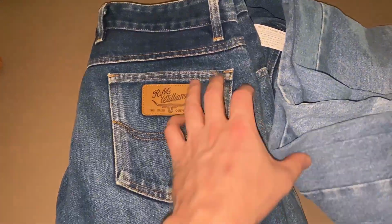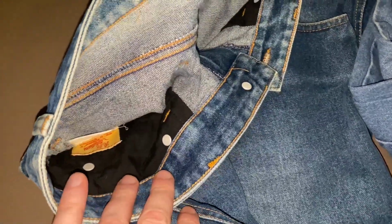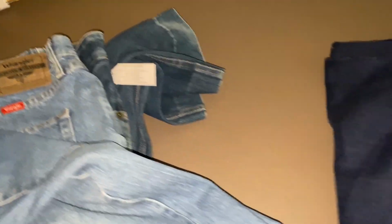So I don't do double takes on this channel. I don't do double takes. I just wing it. And I forgot three pairs of jeans. So I got these ones as well. Another pair of RMs there. There we go. A bit more modern, those ones. We have a pair of Wranglers. I love me Wranglers. Love me Wranglers.